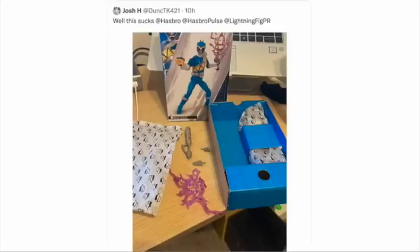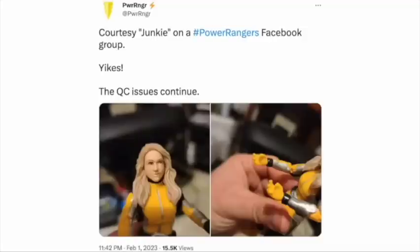So let me share some of my favorites this week. Dino Charge Blue, right? Except all the accessories are the Putrids. Wonderful. Okay, let's see. Beast Morphers Yellow has a duplicate of one of the holding hands instead of one of the hands that she's supposed to have. Wonderful. We got the same Time Force Blue problem with her there.